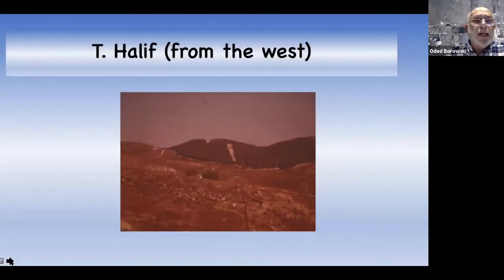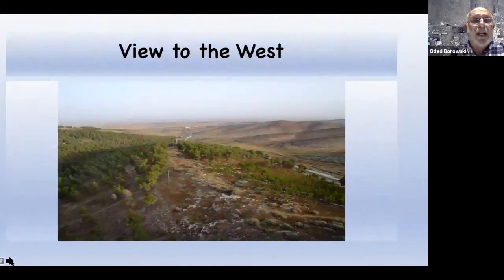This is what the site looks like from the west. Right here, this is the mound, or as it is known in Semitic languages, a tell. A tell is a mound of ruins. Right here, at the foot of the mound, there are several water sources. The forest that you see here was planted recently, in the last few decades.